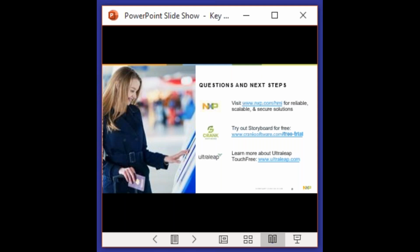Inside of Storyboard, really what you're doing is tying events to actions, and you can have one event drive multiple actions, or the same action driven by multiple events. So it's a many-to-many connection, which makes it very easy to bring in a sort of multimodal input mechanism and tie it all together.